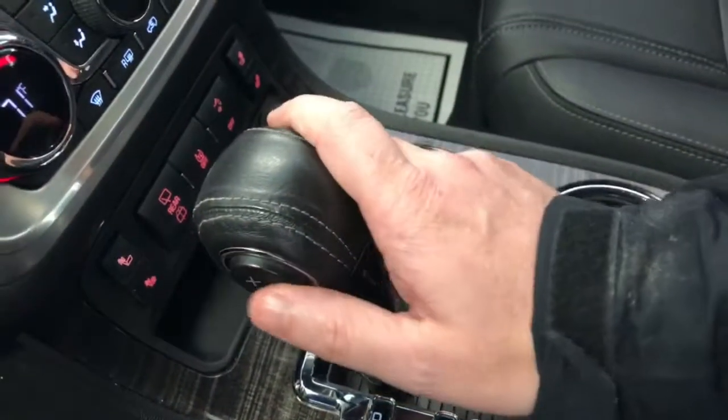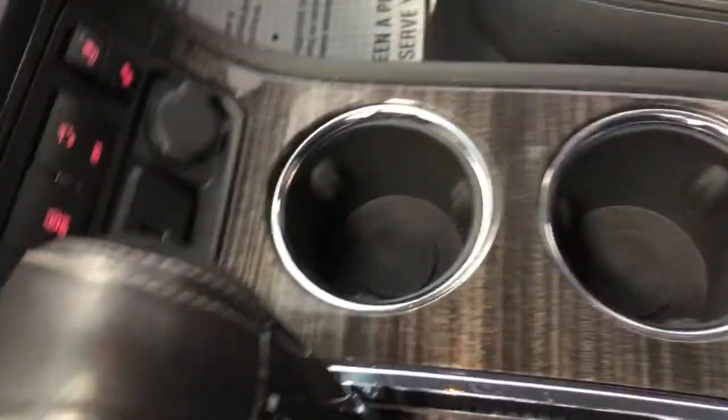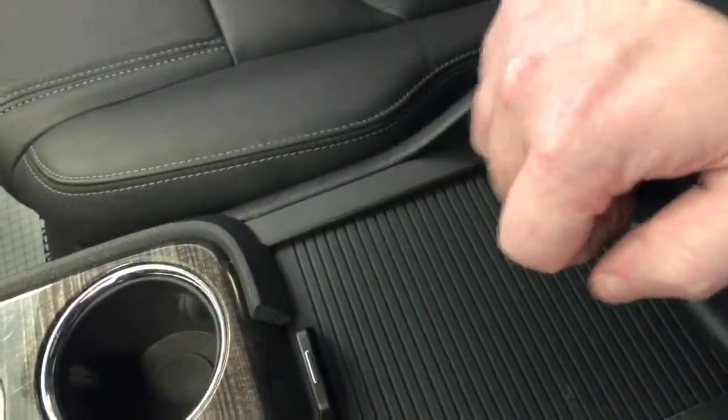Have the ability to select any of the gears of the multi-speed transmission here. You can see on the column or floor shift. We also got 2 large cup holders. Little hidden compartment here for some money and change. And then we have a sliding armrest, which is nice, comfortable, put it where you want it. And a little door here just to keep some other small items.